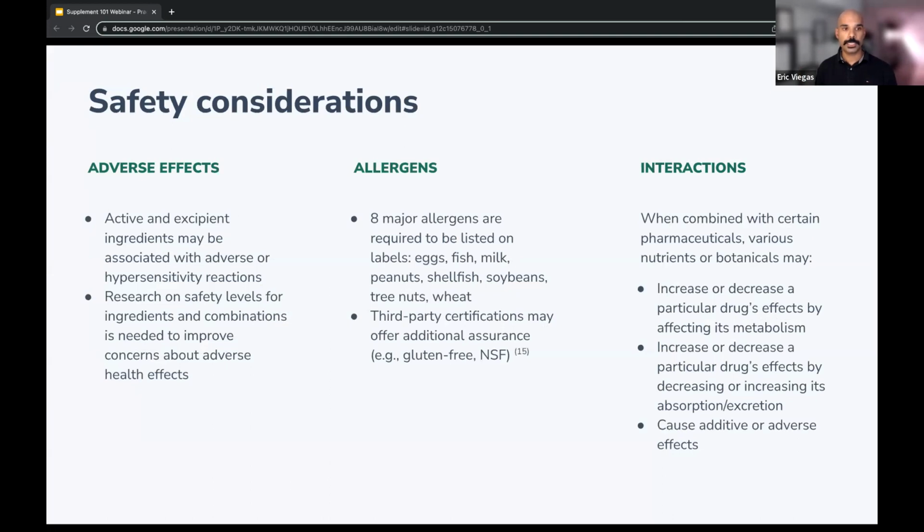Some final safety considerations here: adverse effects. I think there might be some misunderstandings with consumers, with patients when it comes to supplements. Supplements can potentially have adverse effects. Active and excipient ingredients may be associated with that. You need to do your due diligence and research safe levels for ingredients and combinations. And again, in the United States and in Canada, severe adverse events should be reported to the regulator.